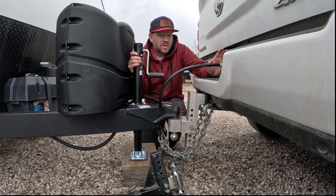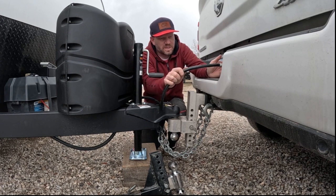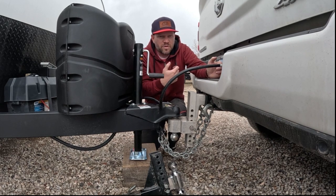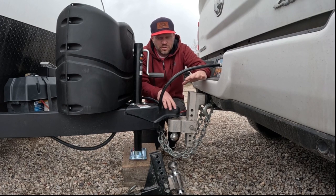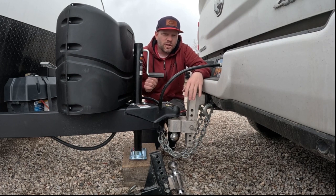Now, if you rented the Bluetooth trailer brake controller, it is a module. It will be inside the camper when you pick it up, and that's a module that goes in between the 7-way connection and the tow vehicle, and then you download an app on your phone and you Bluetooth to it, and then your phone is the trailer brake controller. So really simple to hook all of that up. And what we'll do now is go ahead and do a walk around of the outside of the trailer, and we'll go from there.